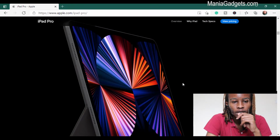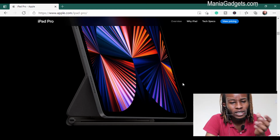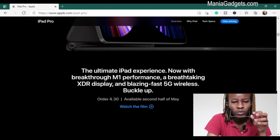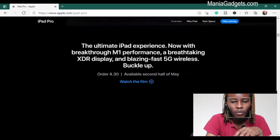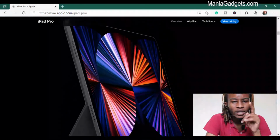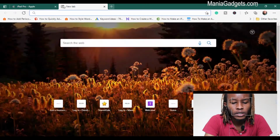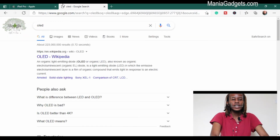And just look at this. Awesome. The build, the make, the edge is awesome as always, you know. Performance, breathtaking XDR display, blazing fast 5G wireless backup. Well, I don't think this screen is OLED. Now let's try and see, Google OLED. I don't think it's OLED though.